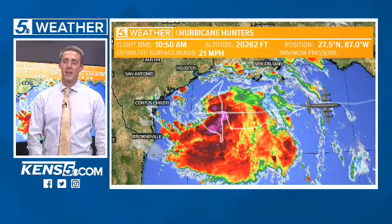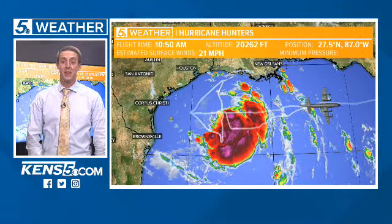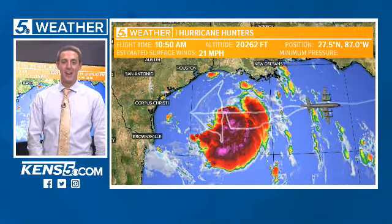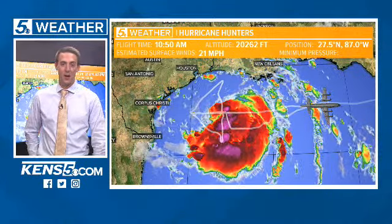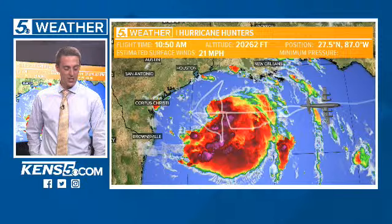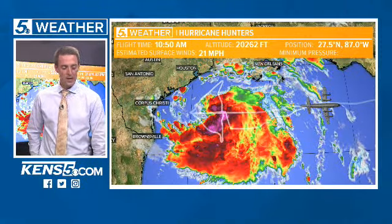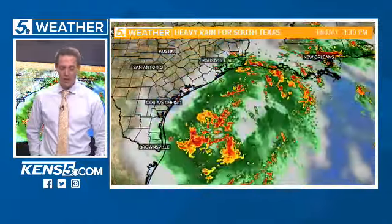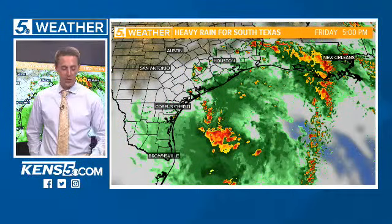NOAA Corps is flying in a WP-3 Orion, nicknamed Miss Piggy, that they fly into the storms to gather more information, and they just finished up their flight. They're heading back to their base, which is in Lakeland, Florida. So we're going to talk more about that in a second, but first of all, let's take a look at what we have as far as the showers and storms are concerned.